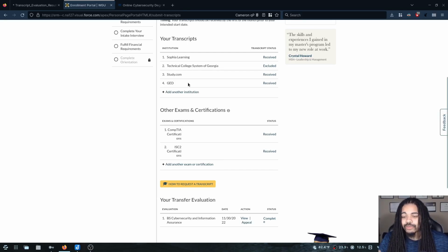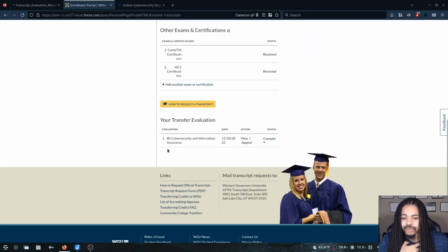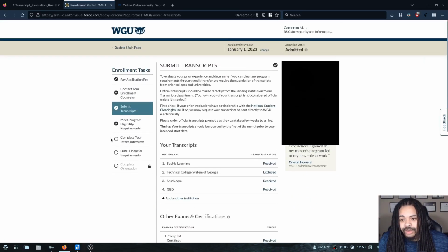So when it was time for me to submit my GED, I tried to get it through them. I actually got it through them, but when it arrived to WGU it was just marked as GED. So these two are the same thing, which is the reason why it says excluded over here. It's just because it wasn't going to show up twice. There's also the CompTIA certifications that I did, the ISC squared certification, that's all been received. And then, of course, the final transcript evaluation. This is not something that you will put here. It's something that when they finish it, it'll be here for you to see. So that's kind of how that works.